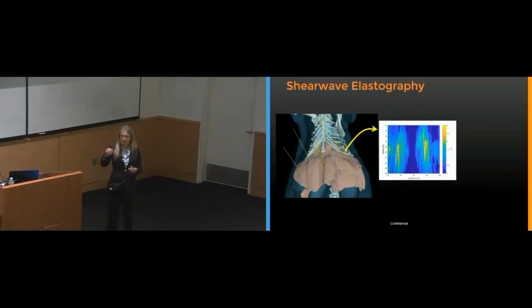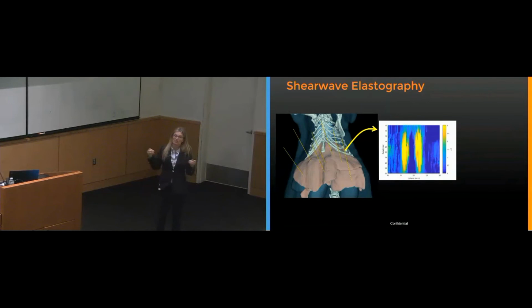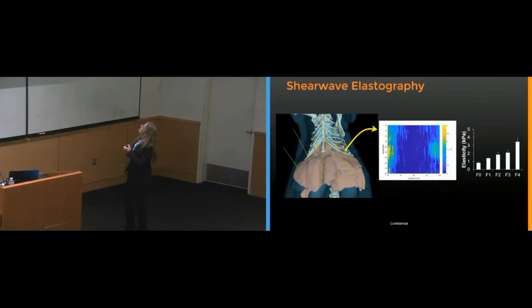But what we do is we send sound wave pulses, so we can do it in different locations. We send these sound wave pulses into the liver. It's kind of like a virtual palpation. And the stiffer the tissue, the faster the propagation. So we can measure that propagation as a readout for elasticity of the tissue and an index for fibrosis. And so this is the scoring of fibrosis, and this is the measurement of elasticity in kilopascals.